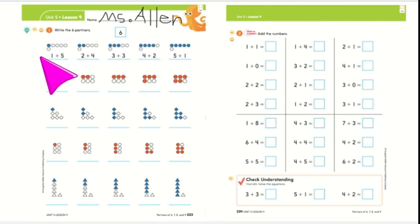Next, friends, what you are doing is you are just writing the number partners for 6. They did the first row for you. They looked at how many are colored in. 1. They added a plus sign, and then they wrote how many were not colored in. 5. So the number partners for 6 on this example were 1 plus 5. Next example, they saw there were 2 colored in. They wrote a 2. They added their plus sign. Don't forget. And then they wrote how many were not colored in, which was 4. The number partners here were 2 plus 4.